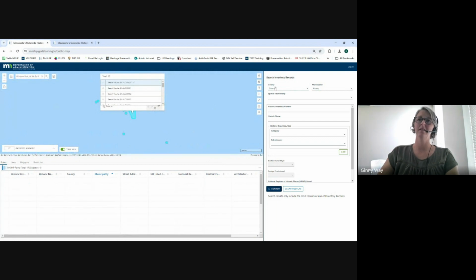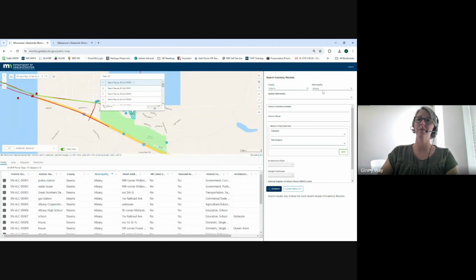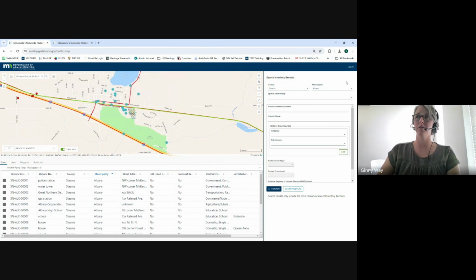I like that to enter a municipality, you do not need a county, because sometimes we know the name of the municipality, but we don't know the county for some reason. All of those are available to you at all times. So here we've limited, and our table limits as well.